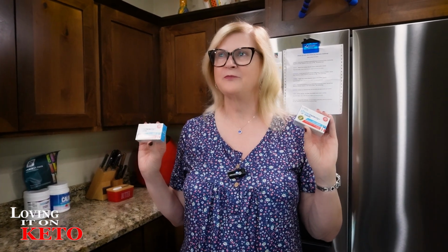So we bought these because we are going to be going on a long road trip. We're going to go in March to see Harry's brother. And then we're going to go up to Northern California to see our son and our grandkids. We're going to be eating on the road. We've decided because California is so expensive gas-wise.